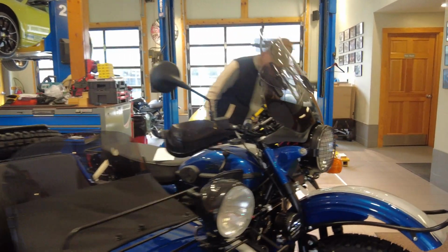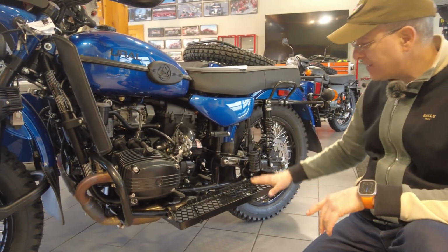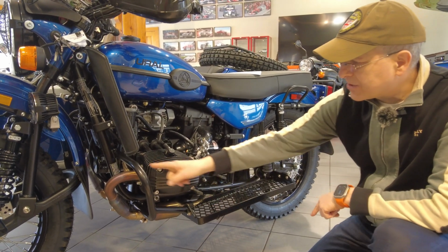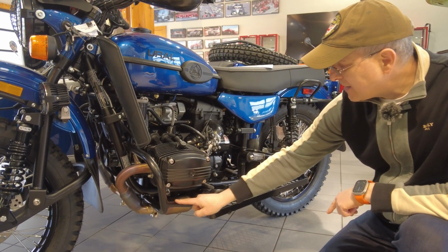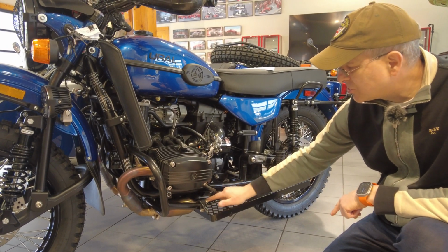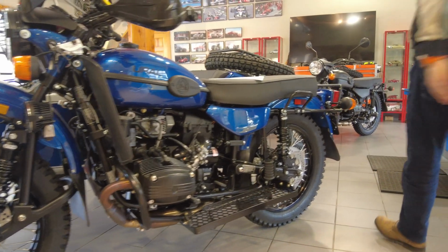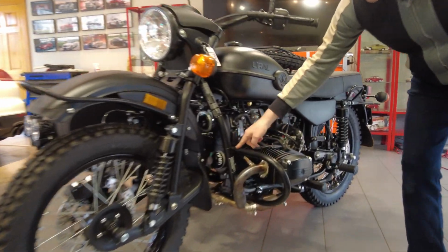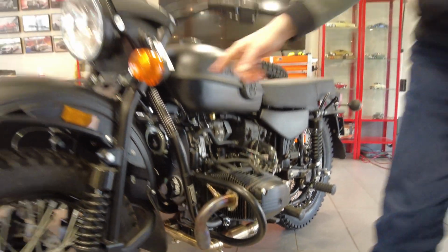So that's that. The next one with the Expedition trim, we're going to look at the reinforced crash bar. And on this particular bike, it was replaced with the left side foot box, because the reinforced crash bar would have a crash bar with a linkage welded and connected to the frame. And the standard crash bar is this crash bar. If you check this out, this is the standard Ural crash bar on this bike. Nice color combination too.